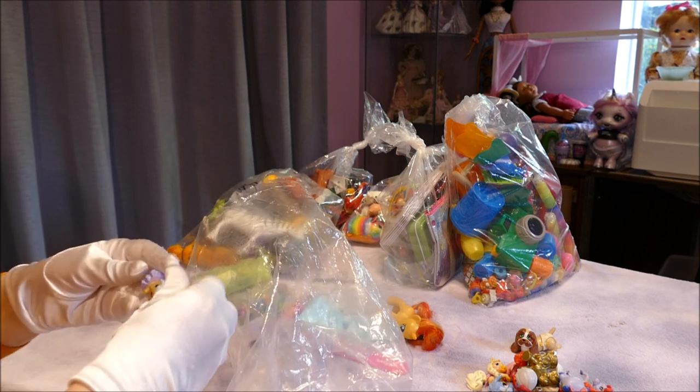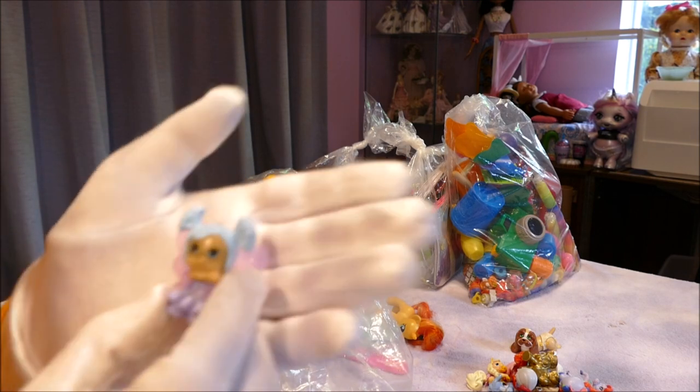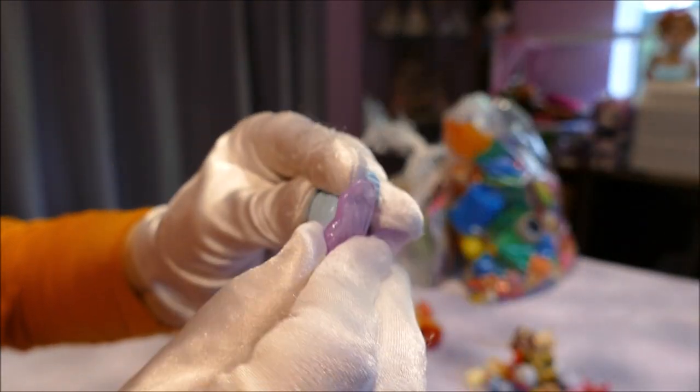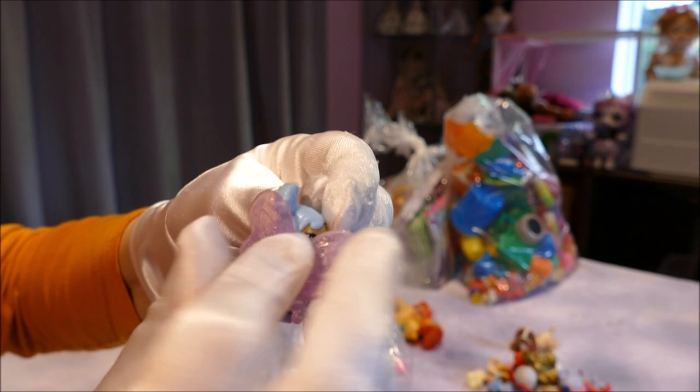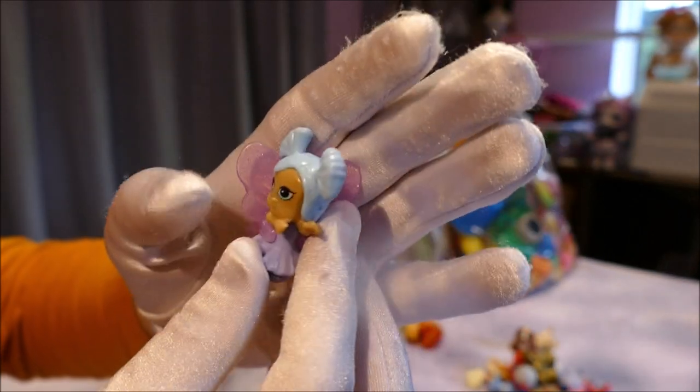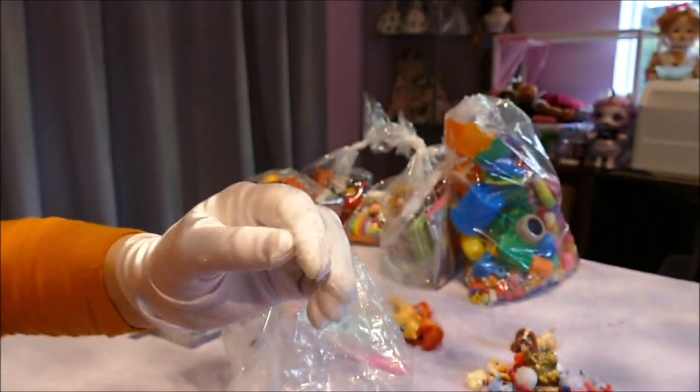Oops. What on earth is that thing? Okay, so this looks like something which might have come out of a Kinder surprise egg. It doesn't say anything, just has a bunch of numbers. Not really something that I collect, and I really don't have any interest in it. It's not cute enough.